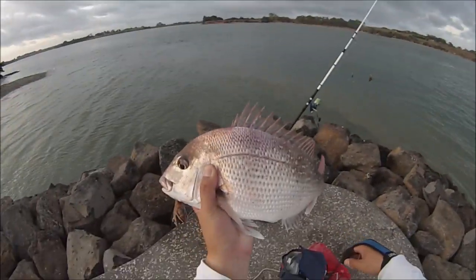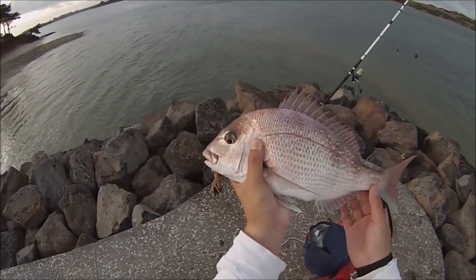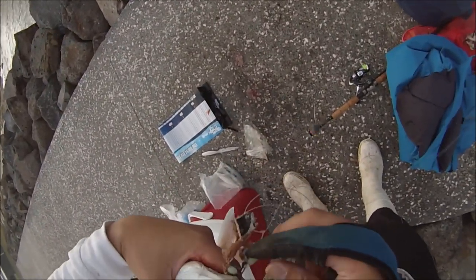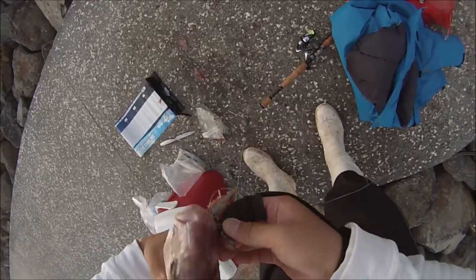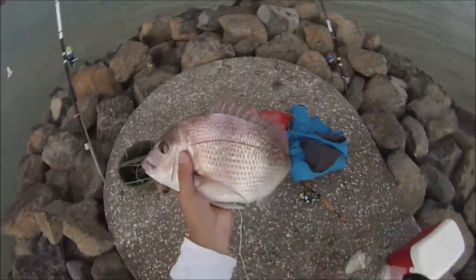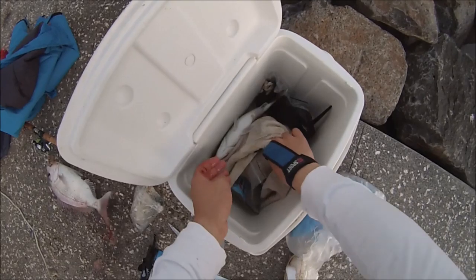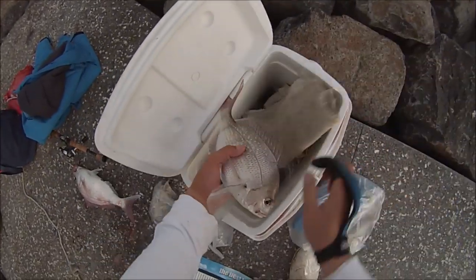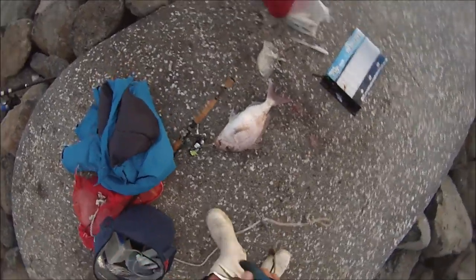Holy cow! Wow! And he put up a good fight too. Oh my God! He is double hooked right there. Now that's what I call a double hookup. Wow! That is so cool. I'm just gonna ike him first. Well, I'm very happy with this result so far.